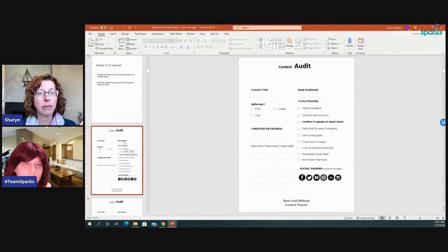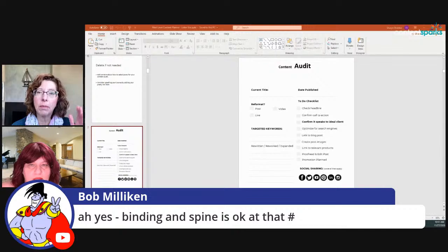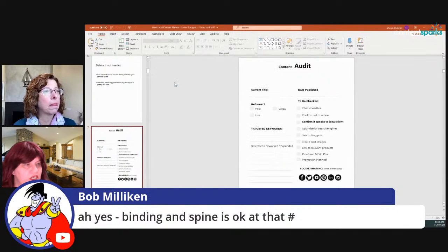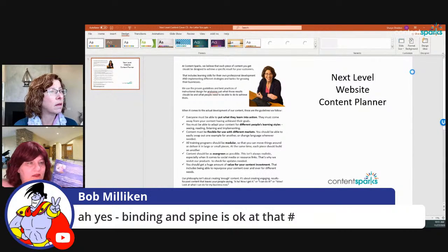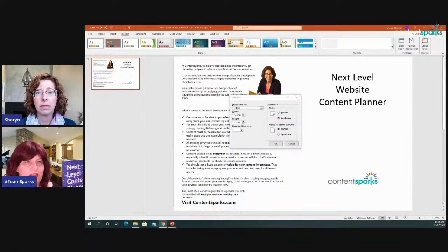Most people know PowerPoint. Binding and spine is okay at that number. Yeah, we took the numbers from Amazon, from KDP, and created that whole template cover based on what they say the margins and sizing should be. It's a little bit weird, the sizing on there. With the spine, I don't actually put any text on the spine. You can see down there, I don't have any text on there. It just is a plain cover with text on one side and the name and that on the other side.